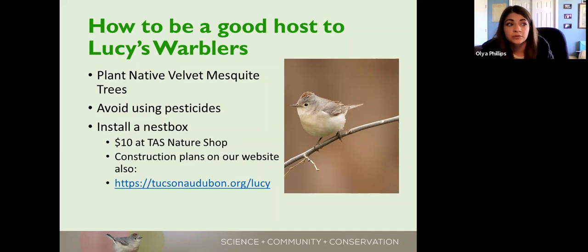And if you don't have mesquite trees around, we also installed nest boxes in ironwoods and palo verde. That's usually a similar type of habitat that they would occupy if you're living next to a wash or any other type of riparian area. That already increases your chances of having a Lucy's warbler. Avoid using pesticides in your yard because insects are a major food source for Lucy's warbler, as they are insectivorous.